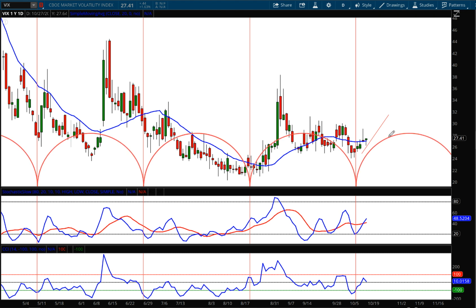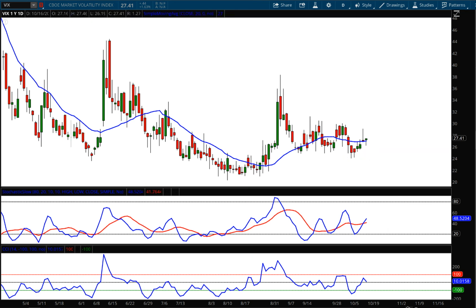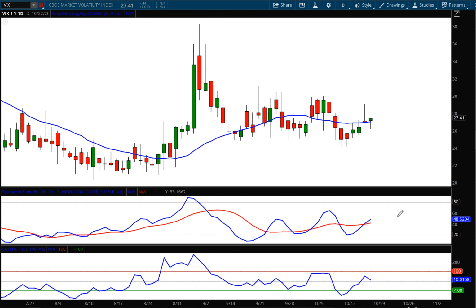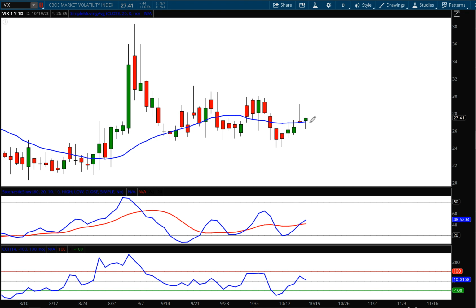Now I'm going to get rid of these lines and show you what I think we could see for next week. This is, as I zoom in here, a very pronounced, what looks to be a hammer pattern. That's a long shadow candle right there. Let me magnify that for you, just like that. And we closed over that 20-period moving average. So what does that mean? Next week, I'm forecasting that the VIX could move up just like that.